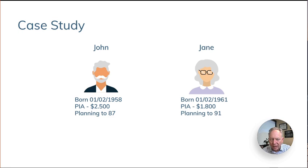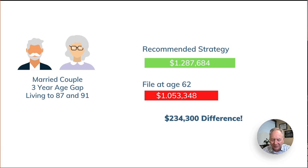For John and Jane, John's primary insured amount is $2,500. That's his benefit at full retirement age. And one of the key elements here is life expectancy. So we're actually putting in life expectancy projections for these two spouses. But unfortunately, we don't know that these are going to be correct. The recommended strategy is to wait to age 70. And in this case, John and Jane are going to receive over $234,000 more if they wait to age 70 than if they start early, if they live to their respective ages 87 and 91.